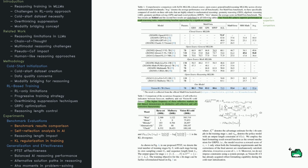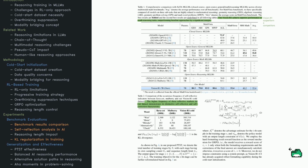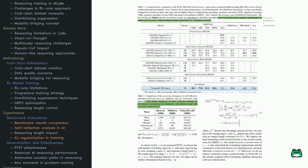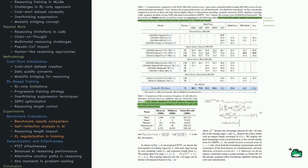It shows how often models use self-reflective phrases like wait, mistake, or check. These phrases matter because they indicate the model is pausing to verify or reconsider its reasoning. Vision-R1 Cold, which is the cold start version of Vision-R1, uses these self-check phrases far more often, suggesting it's genuinely engaging with the logic rather than rushing to an answer.